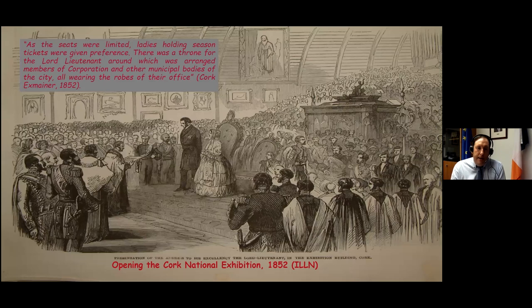Then they opened the exhibition, and again we have a sketch of the opening. The seats were limited. Ladies holding season tickets were given preference. There was a throne for the Lord Lieutenant around which was arranged members of the corporation and other municipal bodies of the city, all wearing their robes of office. So there was massive pomp and ceremony. The Southern Hall was filled to capacity.